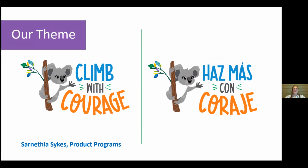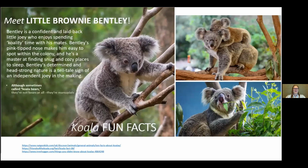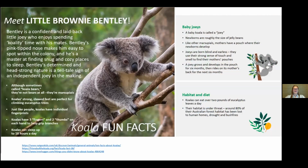So our theme this year, which we have a new theme each and every year, is going to be Climb with Courage. So you'll see that imprinted on lots of items this year, as well as our mascot, who is a koala. Our mascot is Bentley, who was named from our baker. These are just a couple of fun facts about koalas and why they were chosen as the mascot for girls during the cookie program.